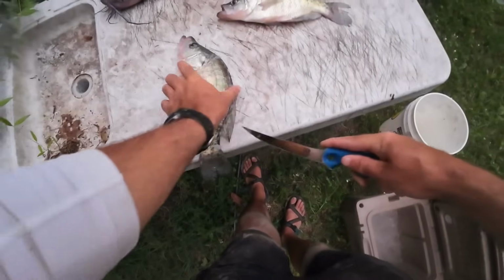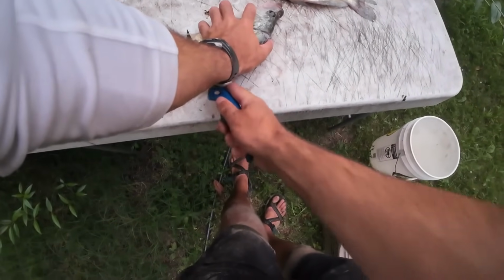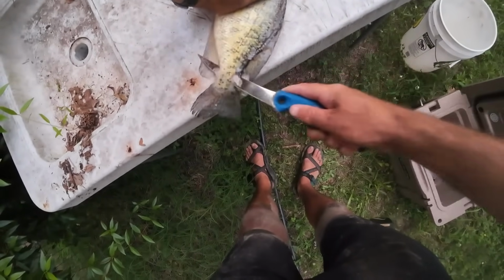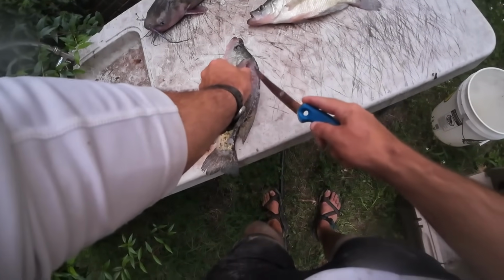Maybe all the way down. Then we're going to shove the knife through the fish, like that, and come out down the tail. And I like to grind those bones to get as much meat off of them as possible.